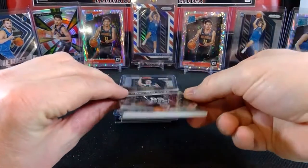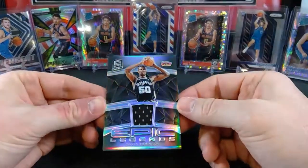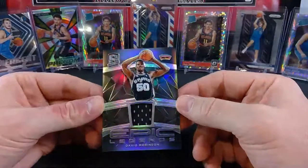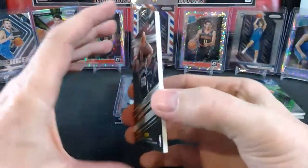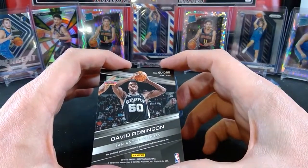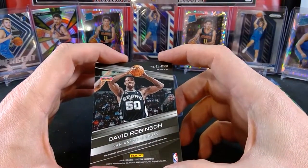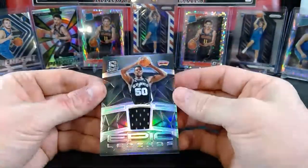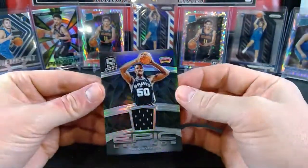Well, looks like we have a silver Epic Legends David Robinson, the Admiral. That's a green hyper. Yeah, I think that's what it is. 21 of 99. It's game-worn material. Okay. Well, game-worn by who? Nobody knows. But let's assume it's the Admiral.